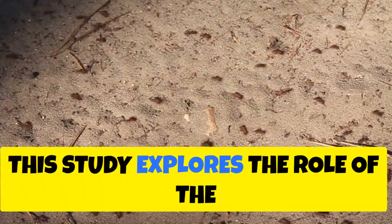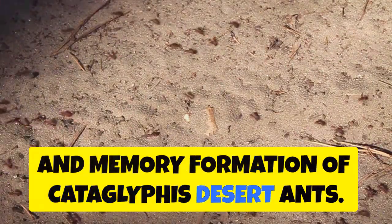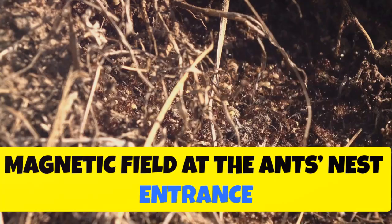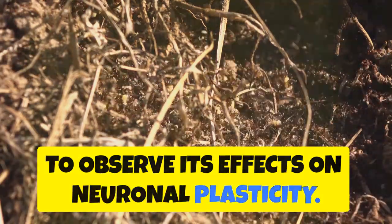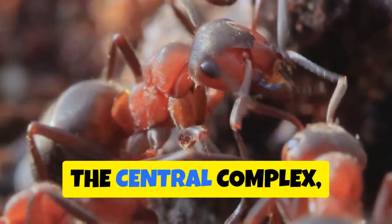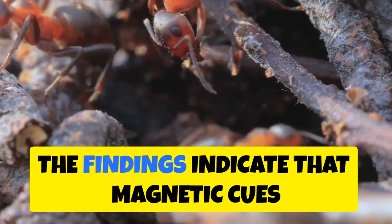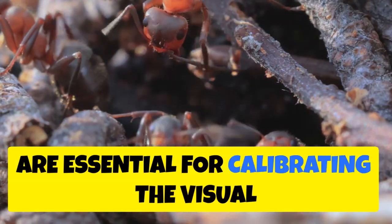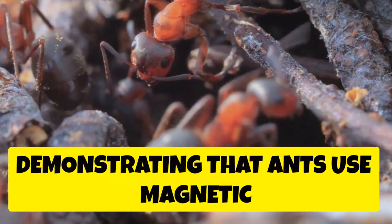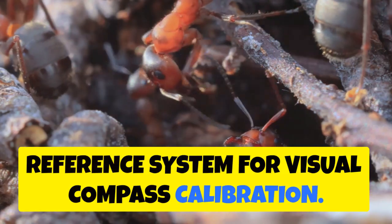10.1073/PNAS.23207642121. This study explores the role of the Earth's magnetic field in the navigation and memory formation of Cataglyphis desert ants. The researchers manipulated the natural magnetic field at the ant's nest entrance to observe its effects on neuronal plasticity. They discovered that magnetic information is integrated into the ant's internal compass, the central complex, and learning and memory centers, known as mushroom bodies. The findings indicate that magnetic cues are essential for calibrating the visual compass and forming spatial memories, demonstrating that ants use magnetic information both for navigation and as a reference system for visual compass calibration.